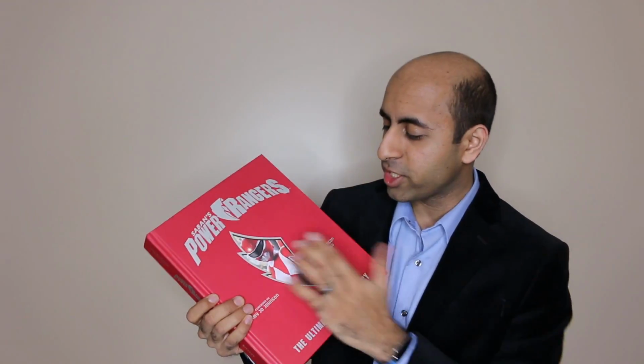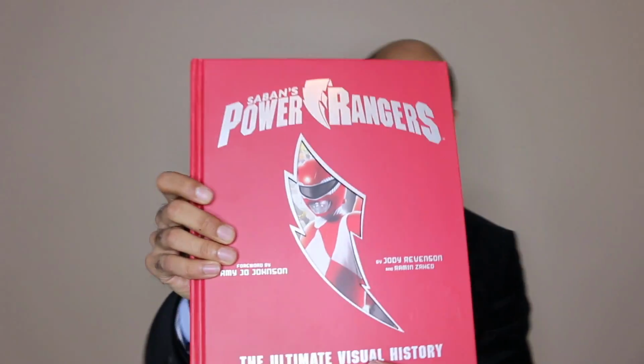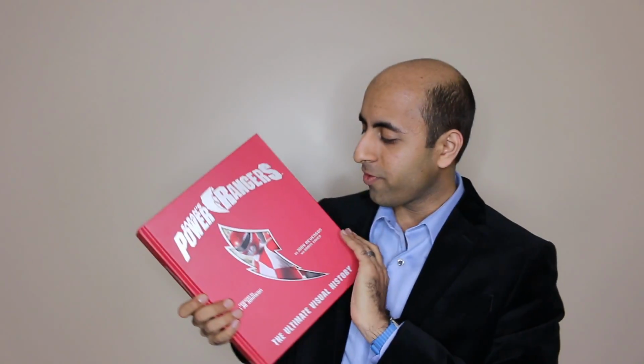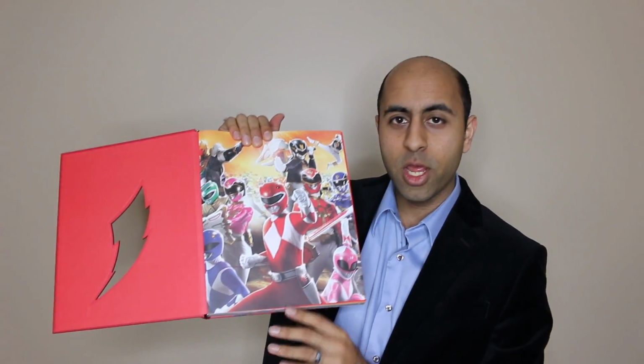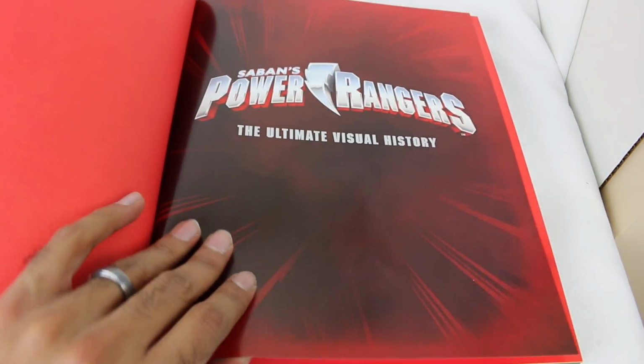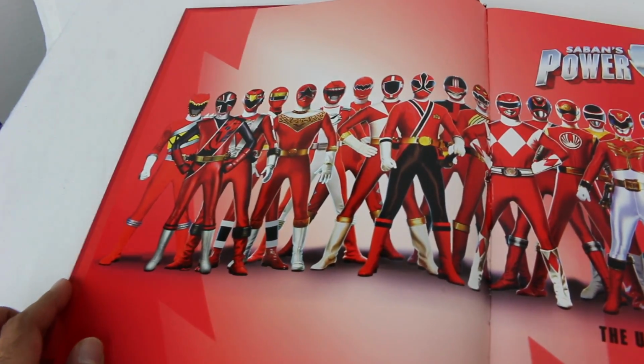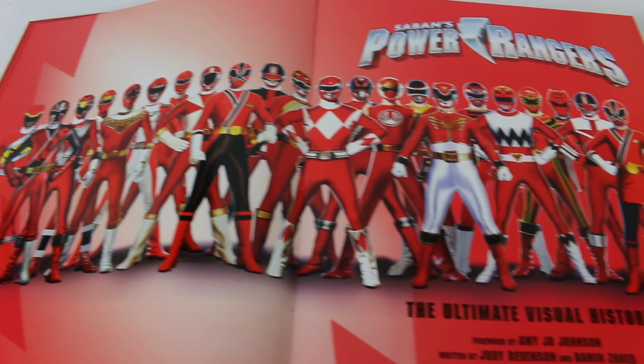So right from the get-go, you're taken to this awesome packaging, and you've got a lightning bolt right here, and you can see Mighty Morphin Red within the lightning bolt right there. And if you open it up, you can see that that's a cutout, and you get an image of various Rangers right there, which is super, super cool. So that's awesome. I'm going to cut to some other clips that you'll be able to see, but basically, you get into it, and you'll be able to see the ultimate visual history. So you have really cool images that showcase all of the Power Rangers.